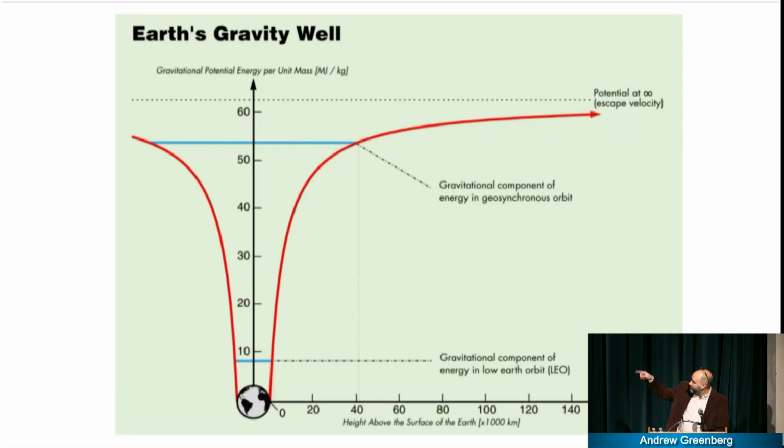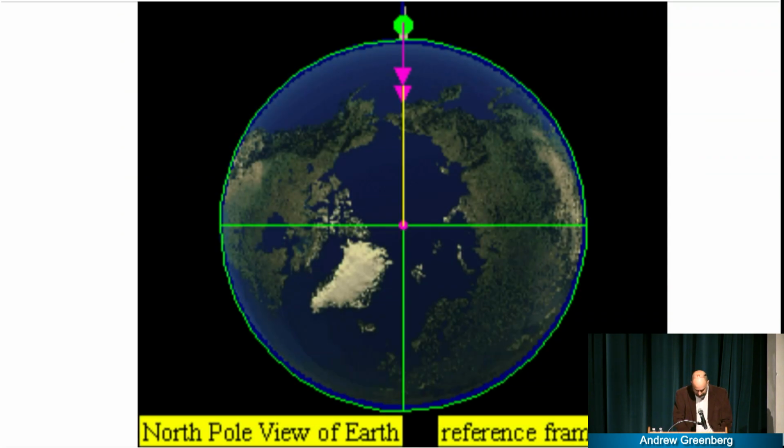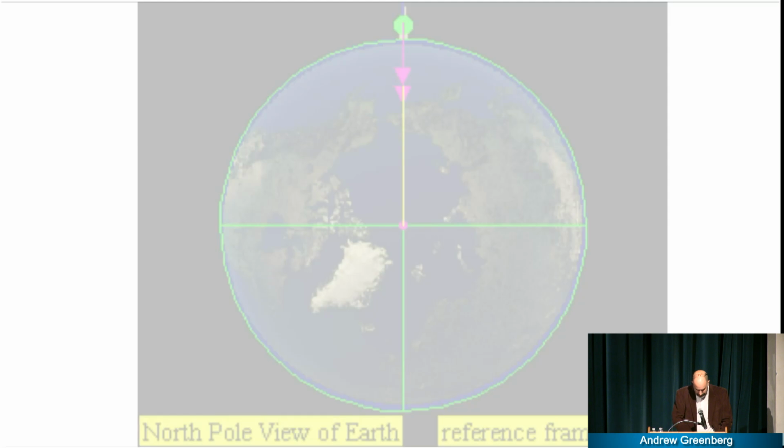When you actually graph it, it is a disturbingly deep gravity well. All right, so that was weird. All right, blank slide.